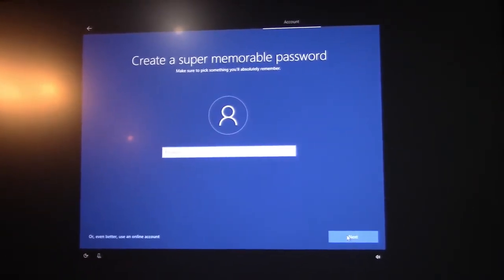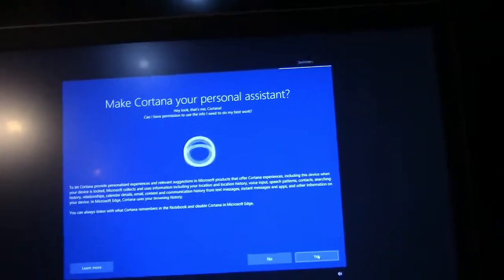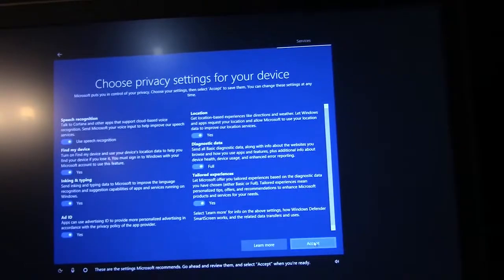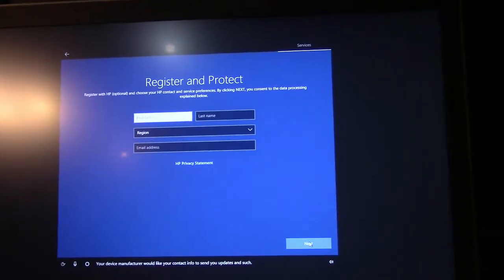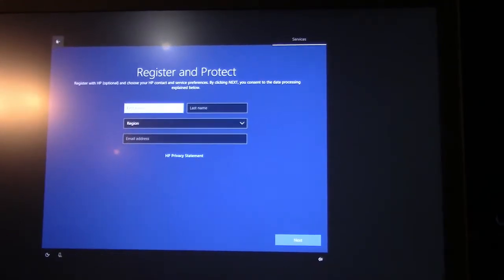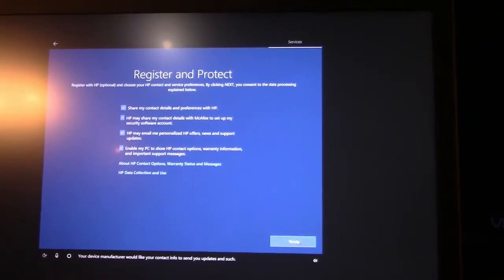Can I have permission to use the info I need to do my best work? Oh, we need a personal assistant. Yes! These are the settings Microsoft recommends. Go ahead and review them, and select Accept when you're ready. Oh, accept. I just accept everything. Your device manufacturer would like your contact info to send you updates and such. I already know, fool. This is getting bullshit.